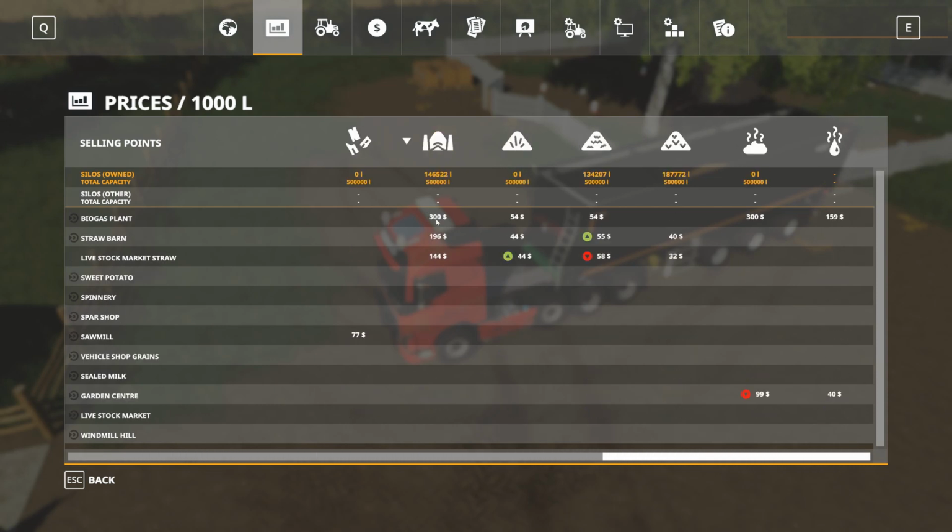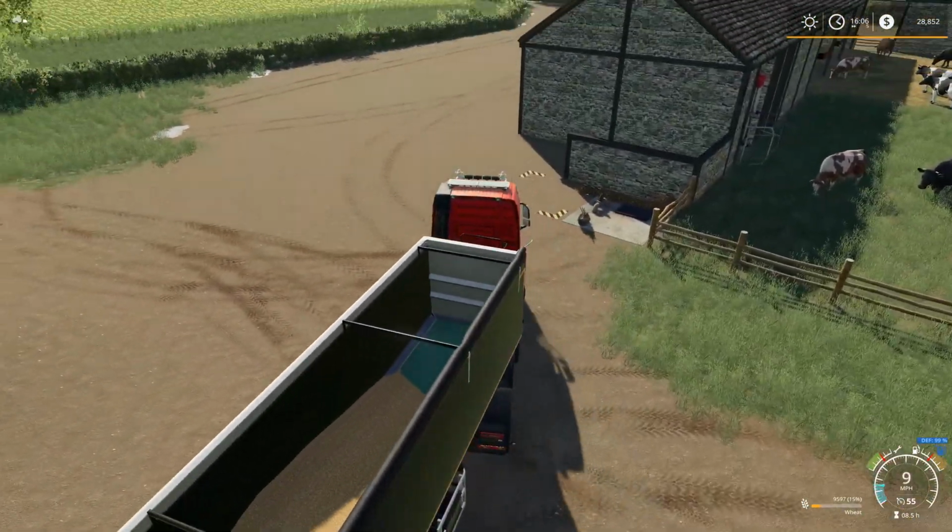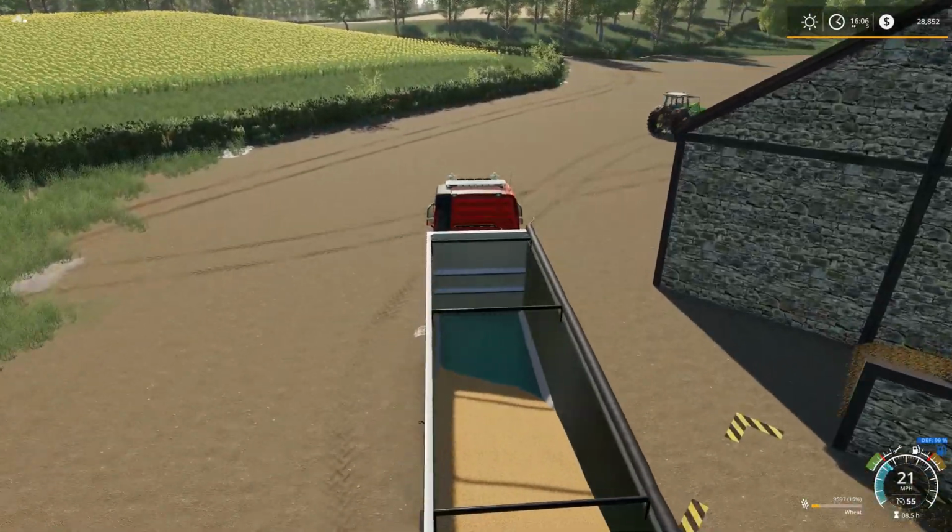What do we get at the BGA for our silage? 300, which is not bad for a hard economy. So let's go put this back into the silo.